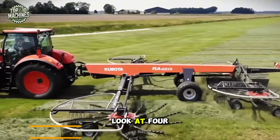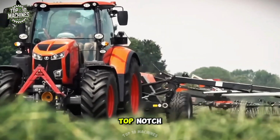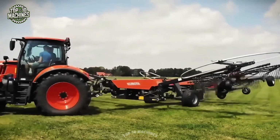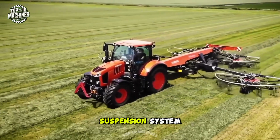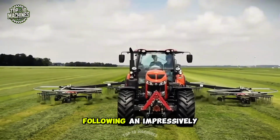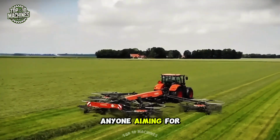Let's take another look at Four-Rotor Rakes RA4513, this time from Kubota. This model stands out as a top-notch solution for precise raking, even in tough field conditions. Kubota has engineered it with a unique combo of a flexible rotor support arm and a 3-dimensional suspension system. The result? Exceptional terrain following and impressively clean raking, no matter the challenge. It's a smart, reliable tool for anyone aiming for perfect results.